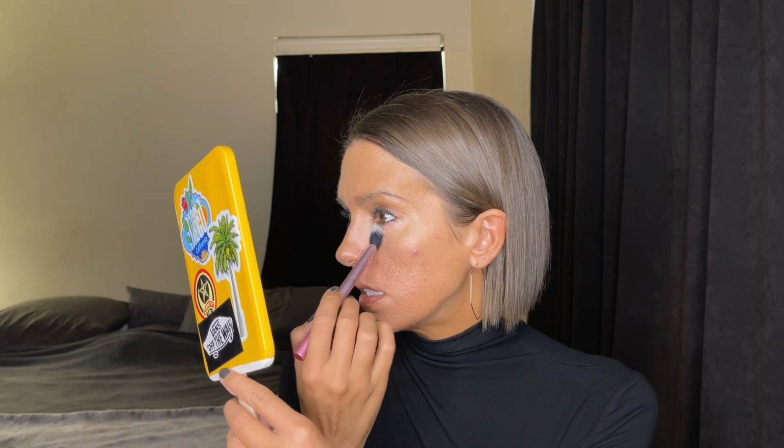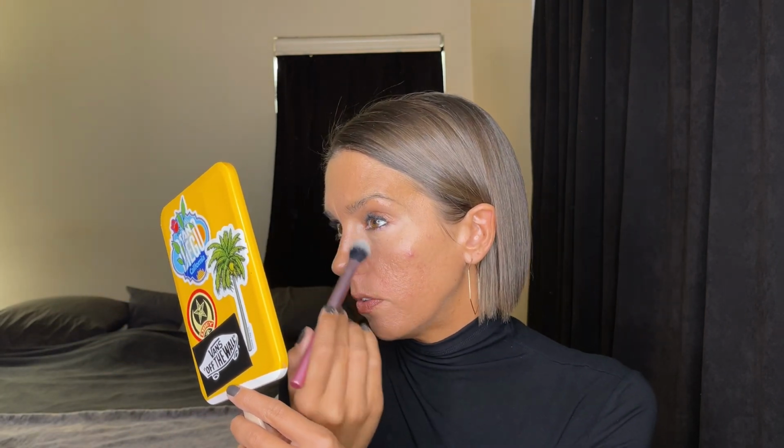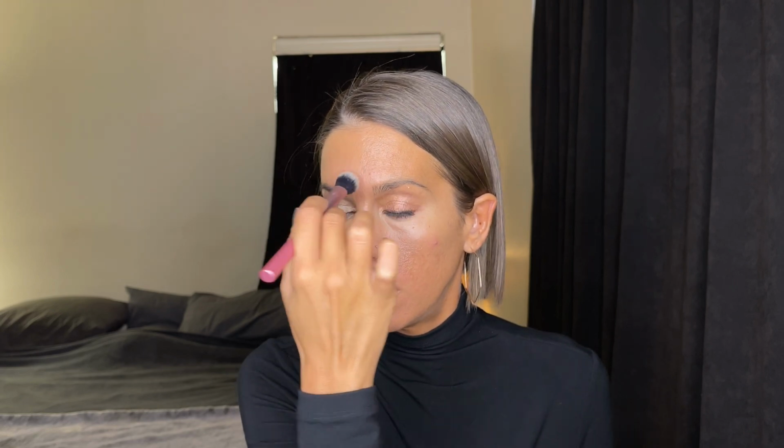What I do to set under my eyes is I use the Hourglass Diffused Light. I do not go in with a loose powder everywhere. I take just a very small amount and dust it under my eye. These powders reflect light. They don't add any coverage, and they are absolutely beautiful even on more mature skin. There is a reason that people love the Hourglass ambient lighting powders, and it's because they are perfection. Okay, so let's do another coat of mascara and then we will keep it moving.